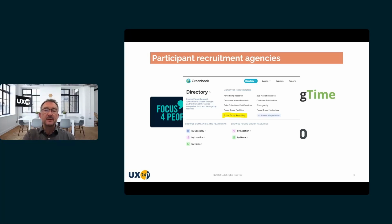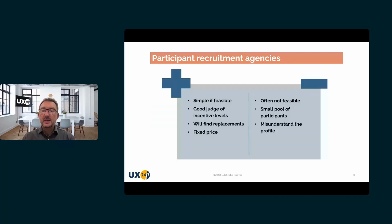And in fact, if I'm doing the searches myself, or our ResOps team are, we'll be in Greenbook and we'll be filtering down on focus group recruiting, because although that's not UX research, it's the same kind of process. And if you can find agencies that do that, they generally can help you in the UX space as well. So the pros and cons here.